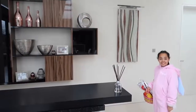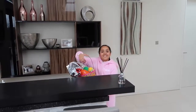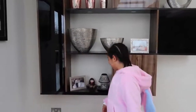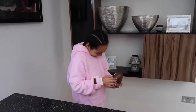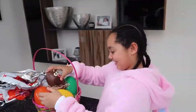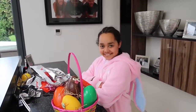Well, let me just say, if you guys at home see the egg before Tiana, shout, I see it! I see it! Oh, that looks like my dad! She said it looks like my dad! So there you go! A little daddy on the top. So that's all seven, yeah?